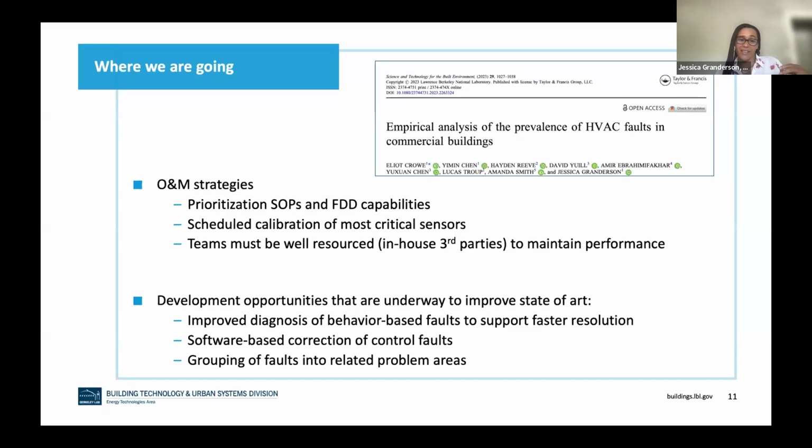Second, and in that vein, we're looking to more software-based abilities to automatically correct or streamline the correction of specifically all of those problems related to the control sequences and set points.